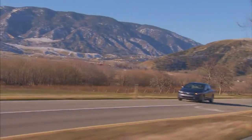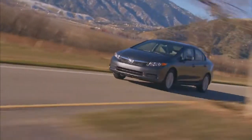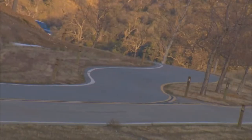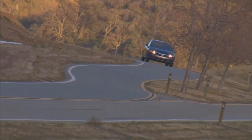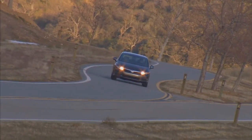So how do the 1.8s drive? In short, like baby Accords. Whereas the Gen 8 Civics delivered a somewhat busy ride, relatively high NVH, and quick-feeling reflexes, the Gen 9 is smoother, quieter, more refined, and more deliberate.